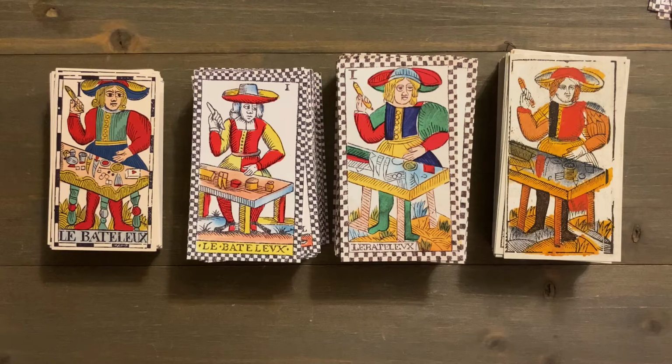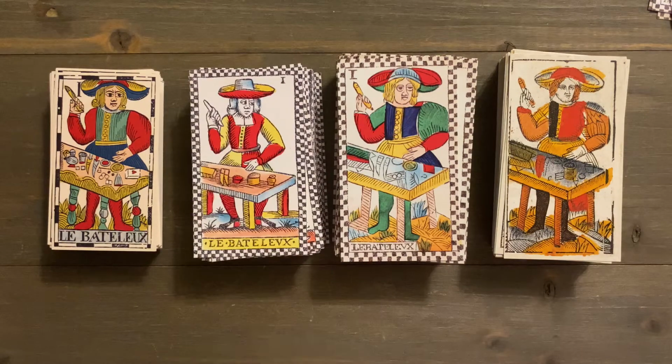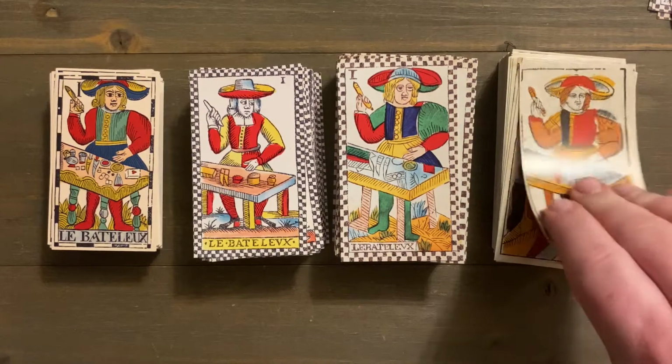Very, very cool style. I also love the colors too. And there's a limited amount of colors in that deck. He's very much a minimalist when it comes to that coloring.